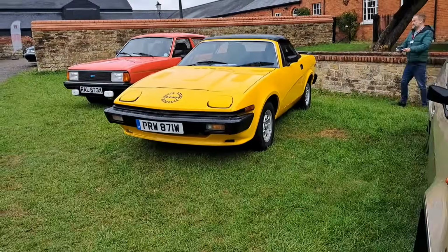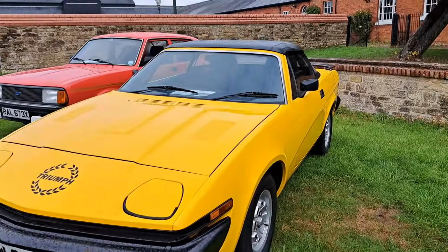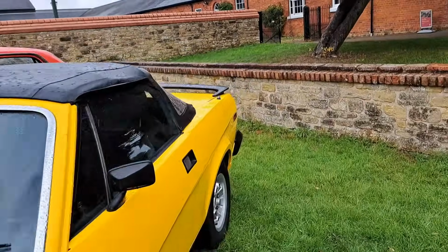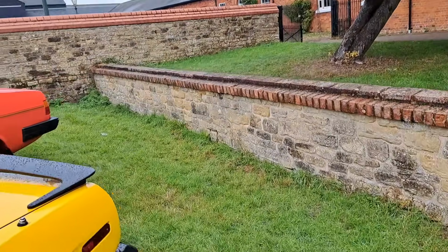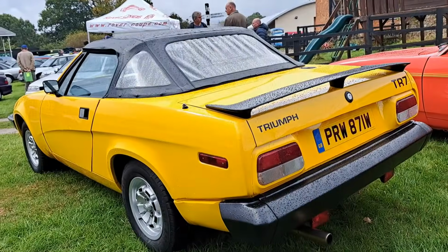And then a very nice TR7 on the Coventry plates, 80 to 81 registration. Solihull built, with a round boot lock.